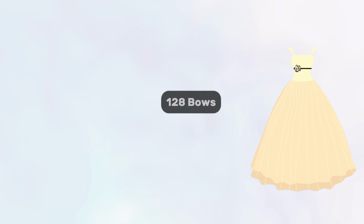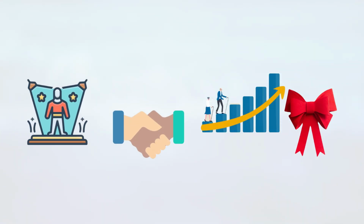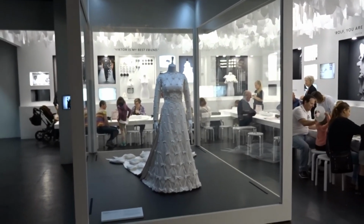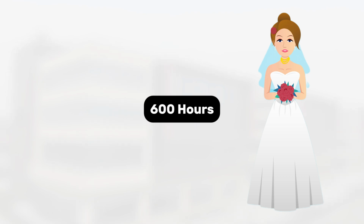Specifically, the gown had 128 bows on the skirt, 85 on the bodice, and 35 on the train, all handmade from crepe georgette. The bows symbolize longevity, commitment, and permanence. The patterns of the bows covered the seams, making it appear as though the gown was cut from a single piece of cloth. The gown took more than 600 hours to make.